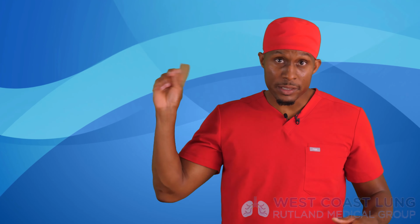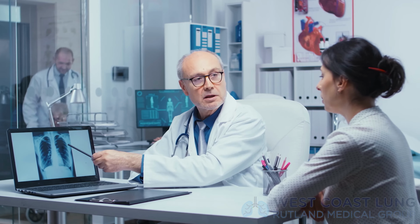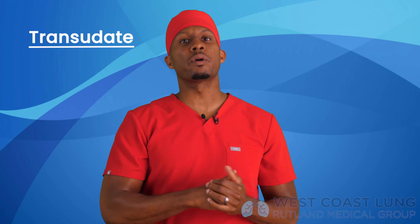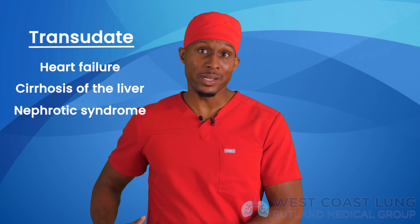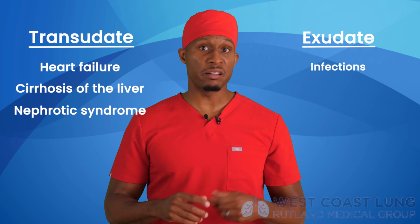You can see how simple this study was. He looked at a bunch of people, knew their diagnosis, and looked at the ratios. Once you determine it's a transudate or exudate, the differential is easy. Transudates usually represent a patient with heart failure or some protein wasting condition like cirrhosis of the liver or nephrotic syndrome, a protein wasting kidney disease. Exudates represent infections, cancers, autoimmune situations, or chylothorax.